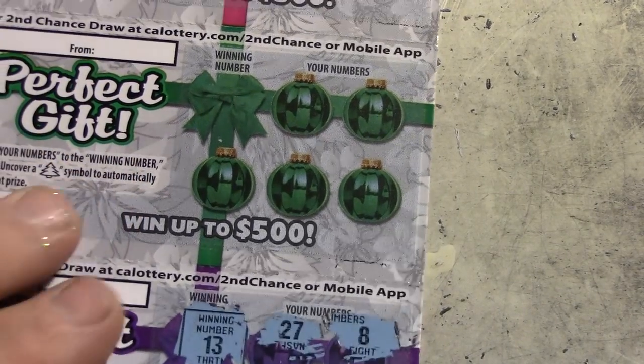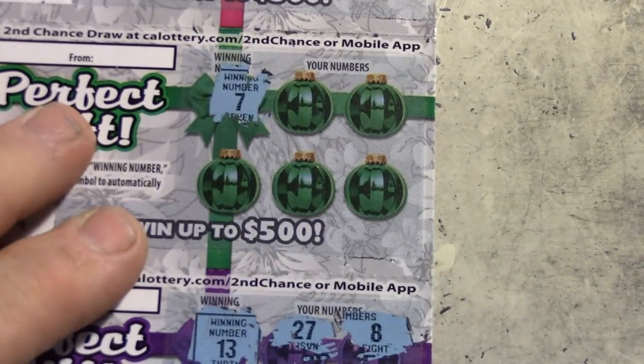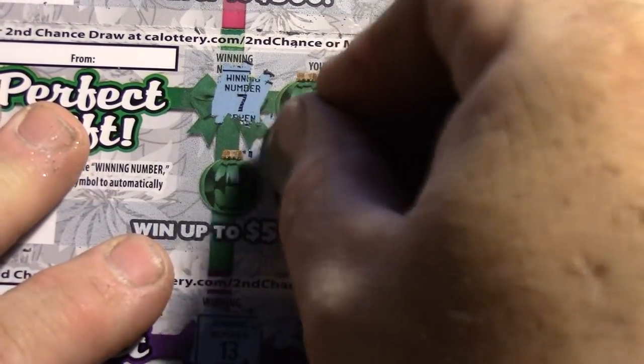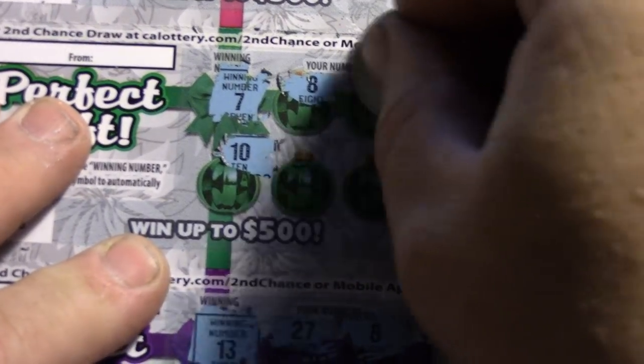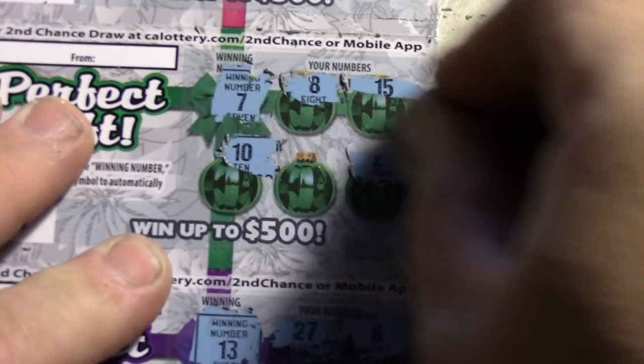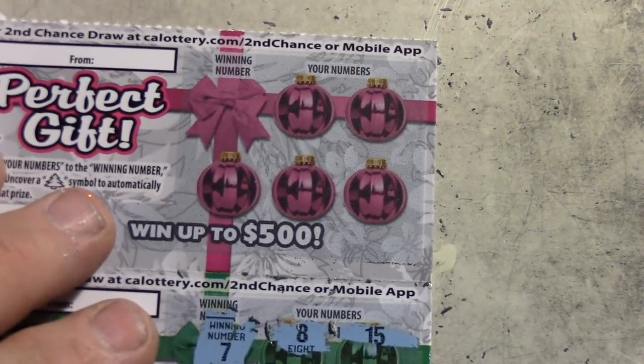We got a green one. That's my favorite color right here, is green. Okay. Ooh, lucky 7 again. Come on. Let's do it. Lucky 7. Come on, 7. 15. Come on, be a little 7 right here. And nope. Alright, guys. Last one on the $1 tickets.